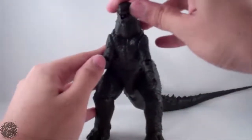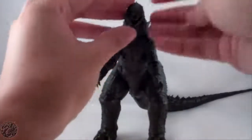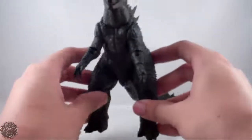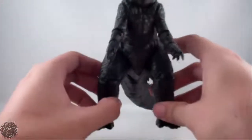I'm not sure if you can pick that up, but his tongue is also painted to match what it would look like on the inside. His teeth are painted. He has these beady little yellow eyes. Really phenomenal details on Godzilla. I'm really enjoying this figure.